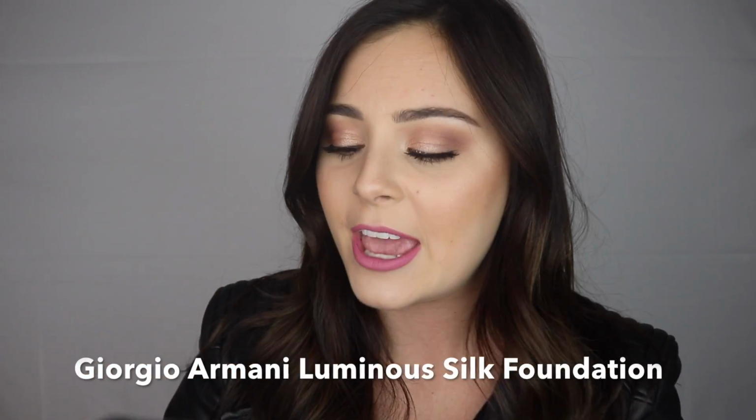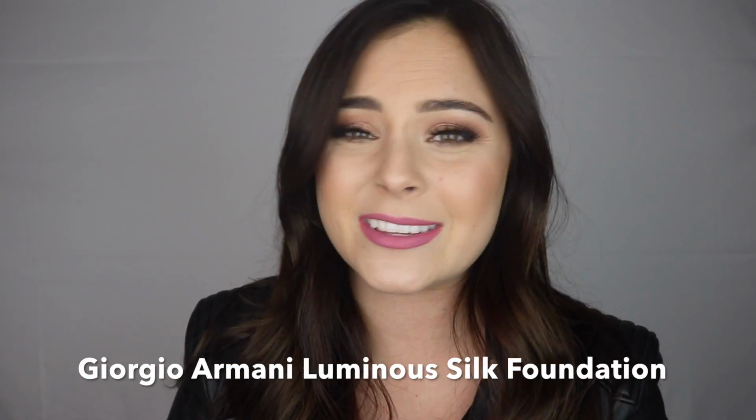Next up, I have foundation and bronzer, and these are both things I've had for about a year. I've had them for such a long time, but I've never mentioned them before, and I love them. I use them all the time. They're my favorite. So this is the Giorgio Armani Luminous Silk Foundation. It is so flawless. I love this. It's a little bit pricey.